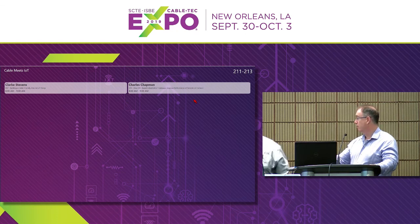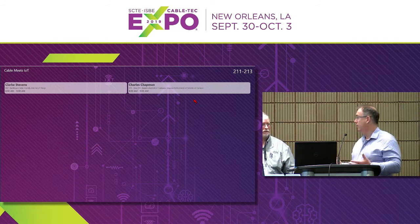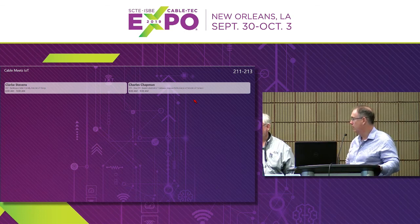Just a quick one for Clark then. From a Shaw perspective, Clark, where do you see the IoT? You mentioned being able to do a common dashboard for indoor, outdoor, business, residential. Where do you see it all going? So what I'd really like to see is being able to build a common infrastructure that can work across all these different markets and still be scalable to the different use cases we want to support.